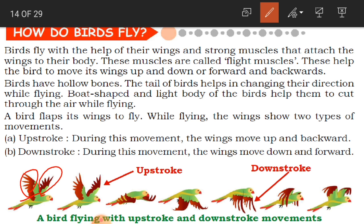Like with the strong muscles. So you have got strong muscles here. These muscles are called flight muscles. Flight in the sense to fly. Because of these muscles, wings are attached to the bird's body and they are able to fly. So that is why these muscles are called flight muscles. Clear? And these help the birds to move their wings up and down or forward and backward.